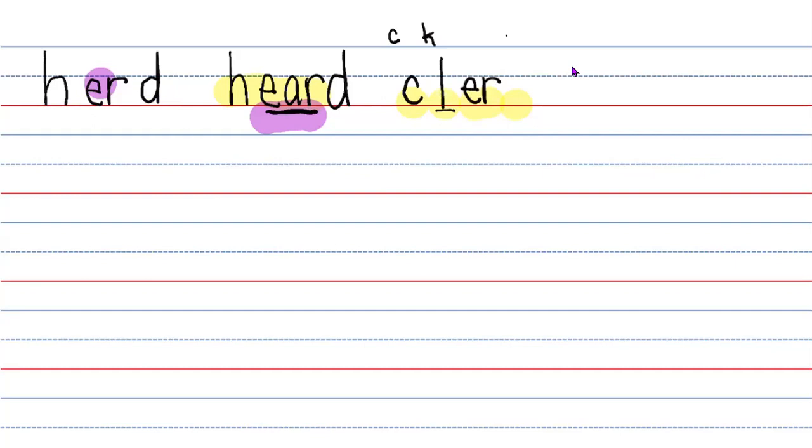Oh, so at the end of a word, my choice is the CK or the K. I use the CK if I come right after a single short vowel. Well, look, I'm not coming after a vowel at all, so I have to use the K. Clerk. Let's say the sounds again. Oops. Took off too much.